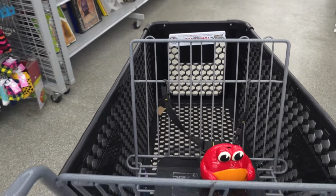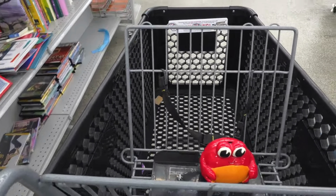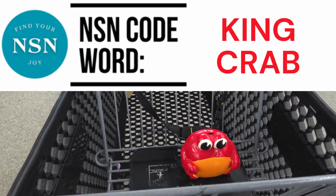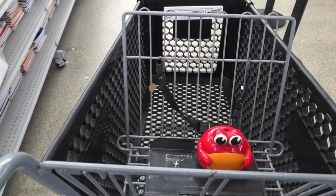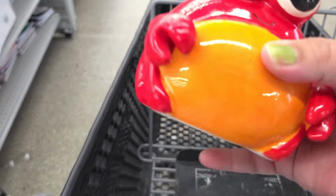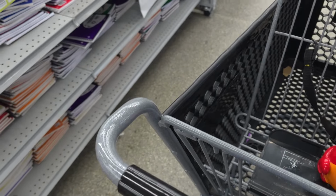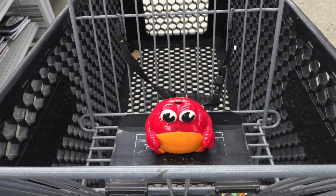Okay. It's been a while since I went to Goodwill and only found one single item. Look at this guy. He is the lucky crab. He's the king crab. This guy right here, along with many other salt and pepper shakers and bird figurines, are coming soon to a live crafting show on the Niche Shopping Network, to be announced very soon. First, he needs to sit there and smile because this is my thumbnail.